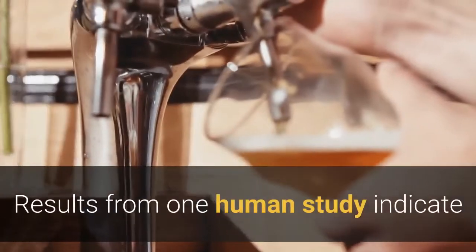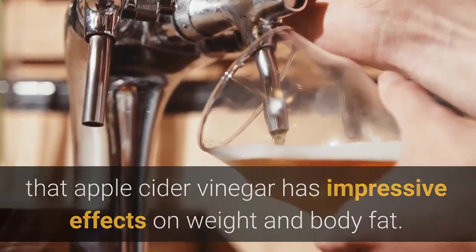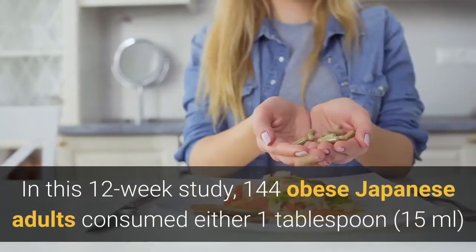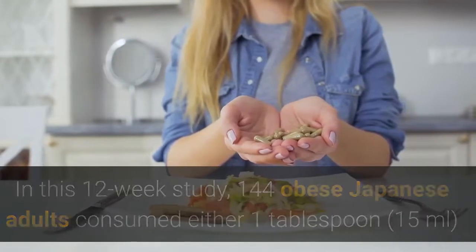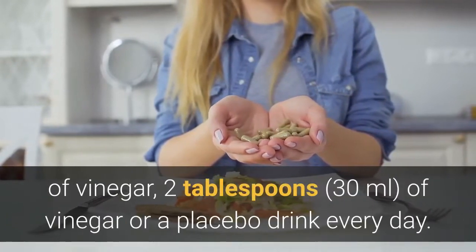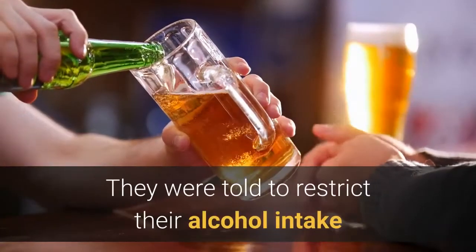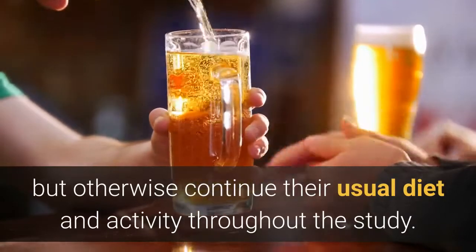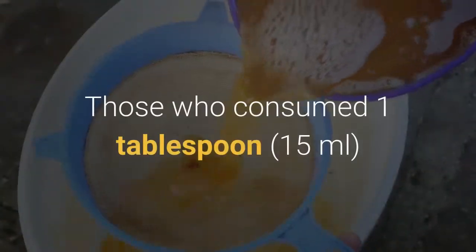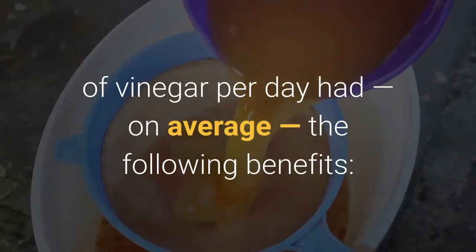It may help you lose weight and body fat. Results from one human study indicate that apple cider vinegar has impressive effects on weight and body fat. In this 12-week study, 144 obese Japanese adults consumed either 1 tablespoon, 15 milliliters, of vinegar, 2 tablespoons, 30 milliliters, of vinegar, or a placebo drink every day. They were told to restrict their alcohol intake but otherwise continue their usual diet and activity throughout the study. Those who consumed 1 tablespoon, 15 milliliters, of vinegar per day had, on average, the following benefits.